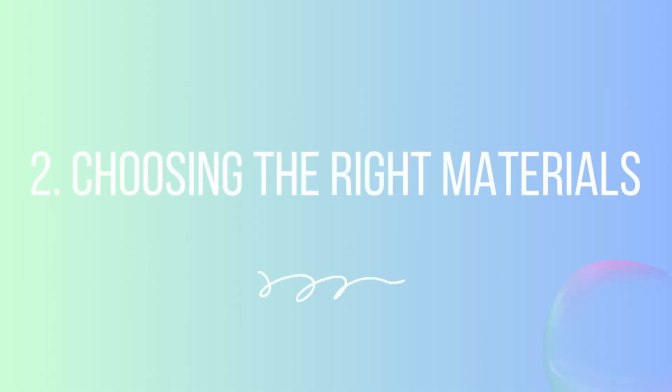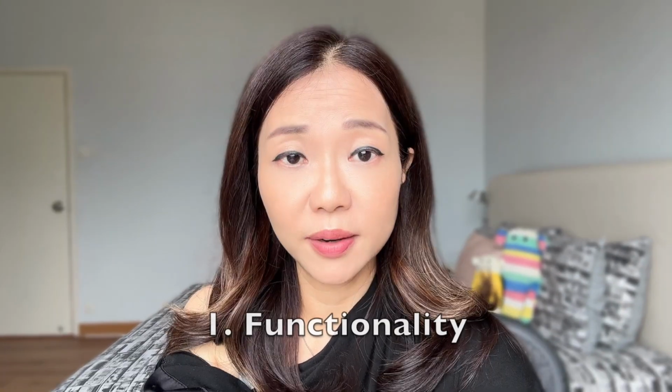Number 2. Choosing the right materials. Choosing the right materials is key to a successful home makeover, and there are a multitude of factors to consider. The 4 main ones that you want to keep in mind are number 1.